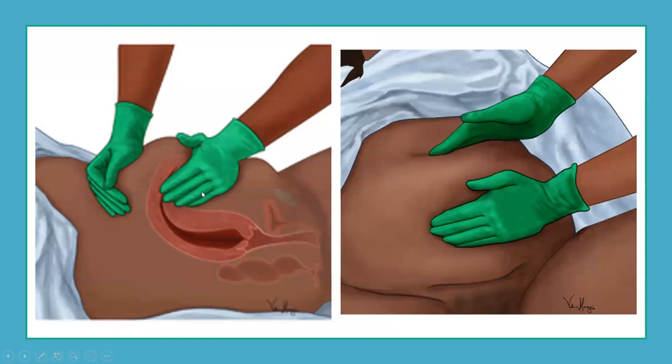Now, a lot of people were taught that you need to do a fundal massage after each, when you're doing this fundal assessment.